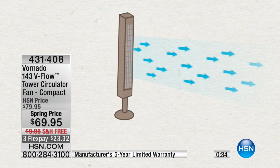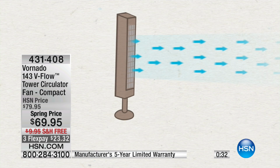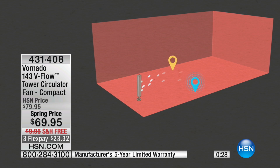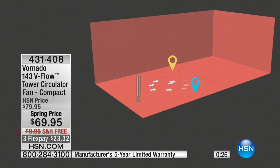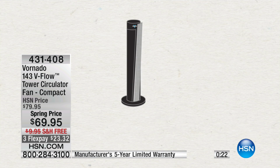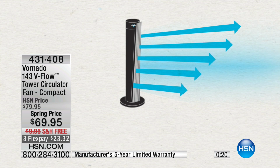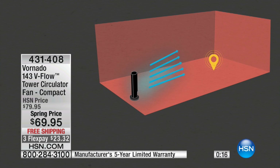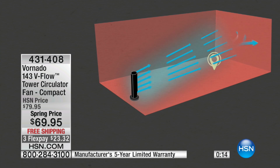So I end up spending so much more money than I should, whether it's cooling, or very atypical to have to heat my home in Florida, but you know what I'm saying, it does happen. But this is so impressive. And as you're looking at this animation, it's giving you multi-directional air flow. And that's the key to Vornado. That's what they do. It's a VFlow offering tons of power.